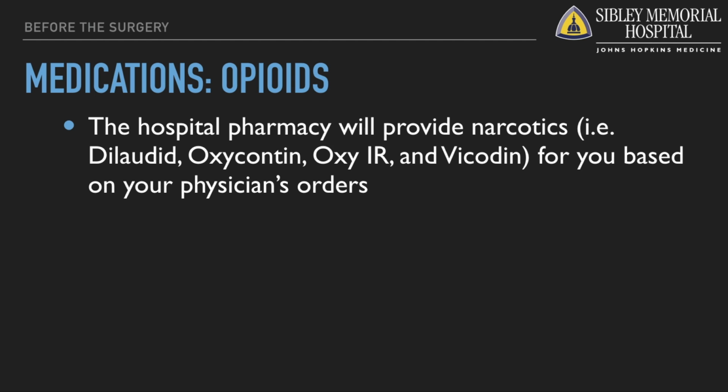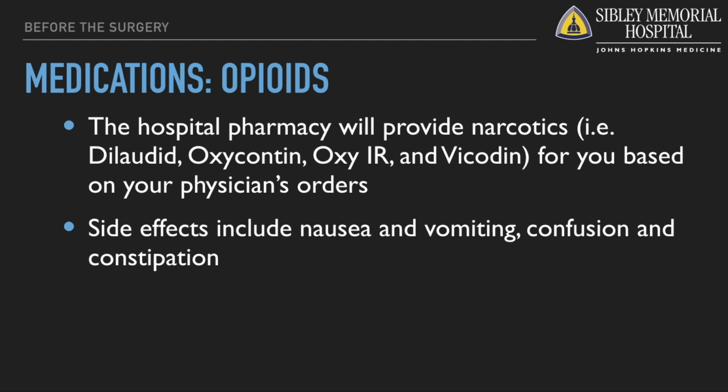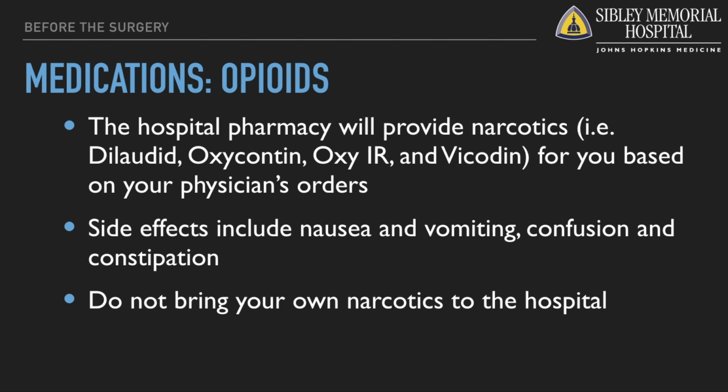Narcotics or opioids that might be ordered are listed on this slide. Depending on your type of surgery, you may have oral or IV medications. For your safety and the safety of others, it's important that you do not bring any narcotics to the hospital.